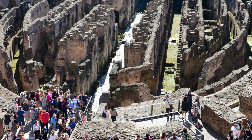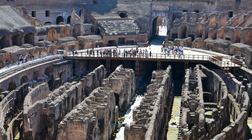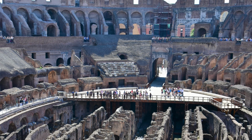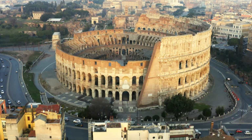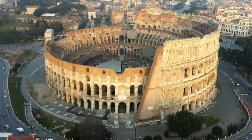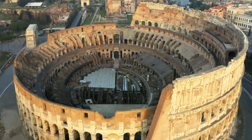There were many different events held, from animal hunts and gladiator fights to a naval battle that turned the arena into a giant pool. There are also records of executions performed here for over 400 years. Fights, bloodbaths and deaths were normal here.